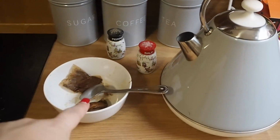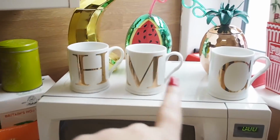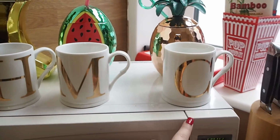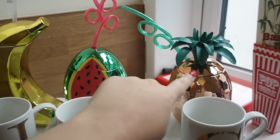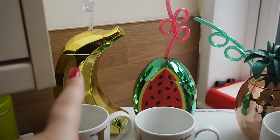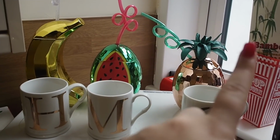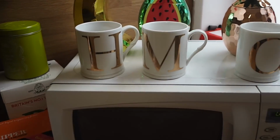We've got salt and pepper, our little ugly tea bag holder, I guess. Then we've got our little mugs, which is funny because we say this is like us in the morning, so Charlotte, Megan, Hattie, and then us at night for the night time. So I've got the pineapple cup. We don't swap cups, we keep them all the same. Megan has the watermelon and Hattie has the banana one. And they're little retro cups that I got from Urban Outfitters. I don't know where these are from because Hattie's nan bought us these, which is so cute.